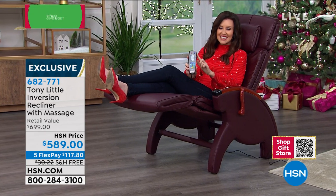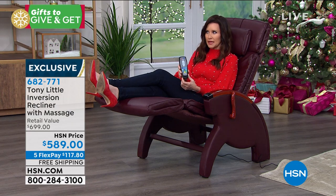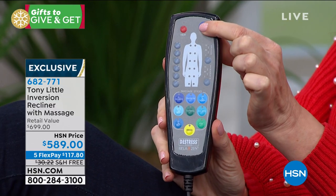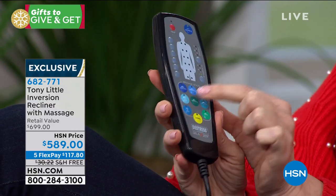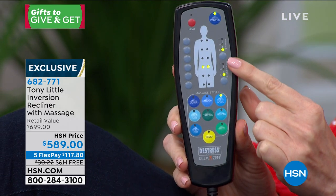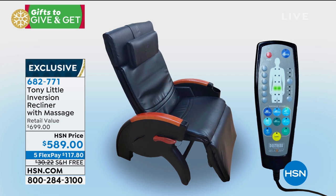I wanted you to see this massage. This is so much massage. Okay, remember when we used to go to the mall? Sounds like long ago. And you'd go to that store and there would be the big recliner that everybody was waiting to try out because you could get a massage, right? This is 12 different types. Look where it's going. Oh, look at all those massage areas. Yes, it is incredible. All right, I almost am going to have to stop talking.